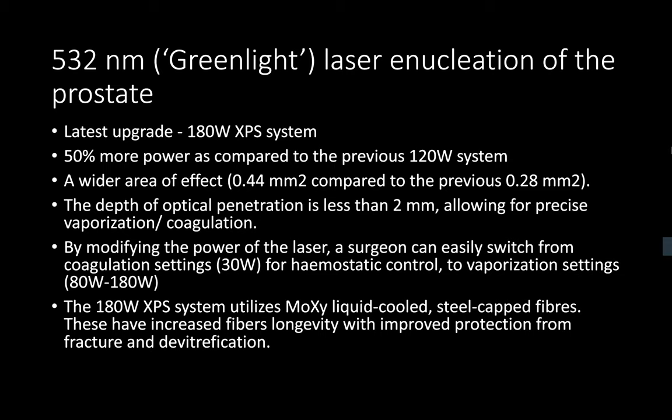This question was asked during the preparation of one of the Viva sessions. So the 180 watt, as you said, has more power compared to the previous systems, at least 50% more power. The second thing is that because it has more power, there is a wider area of effect, so we can cover more tissue in less time.